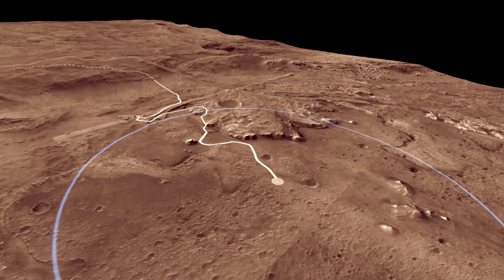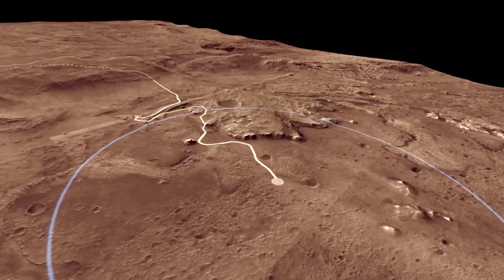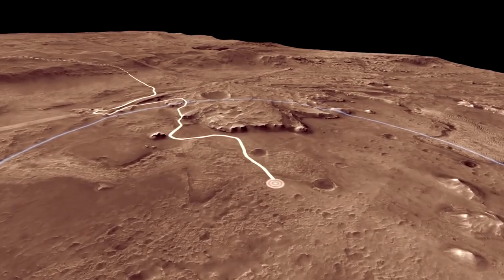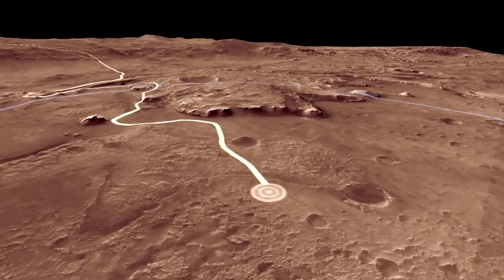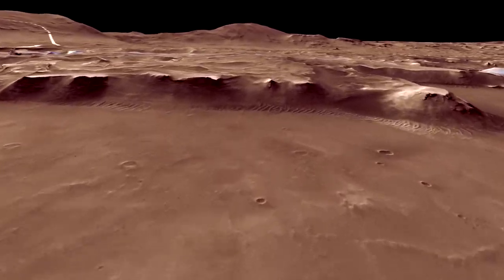Here we can see evidence of the former lake. The canyon cutting through the crater rim was carved by a river. As the water entered the lake, it slowed and dropped the sand and mud it was carrying to form the fan-shaped delta. The white line is a path the rover might follow in its first 2 years, called the prime mission. During this period, we use the rover science instruments to analyze the lake sediments.